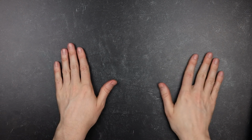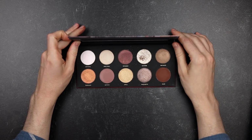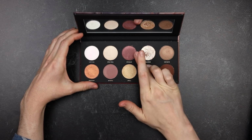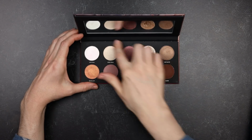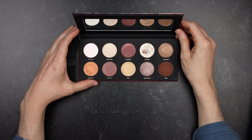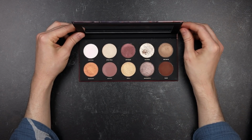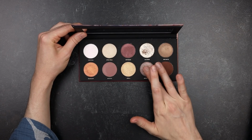Okay, I successfully made it through that pile of Odin's Eye palettes, only keeping one. But we have yet to decide about Luster Charm from Alter Ego. When this palette first arrived, I was really excited about it. I think I said in the first video where I showed it that I had been excited that it was on my vanity every morning when I woke up. And that remains true. I still feel like it's really, really pretty.